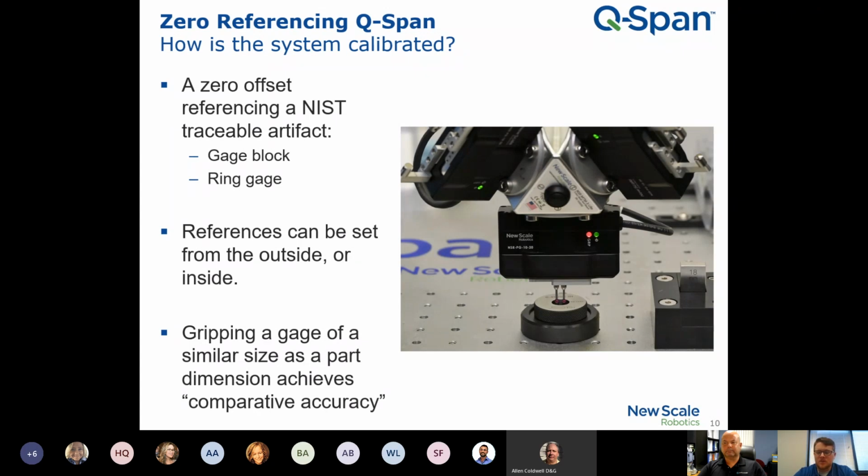So we have a function built into our URCap software that allows you to set this reference or zero offset between the fingertips. On screen here, we have a picture that shows us setting a zero reference with ruby ball styli fingertips. And this gripper is set up to measure an ID of a cylindrical part, so we're gripping a ring gauge from its ID to set the reference. How often you set the reference or recertify the artifacts that you're using in your system is up to you and your processes, and it needs to be decided by your quality department.